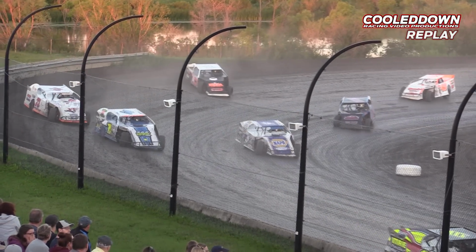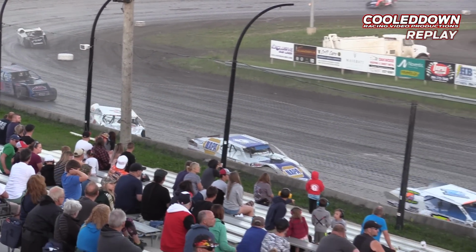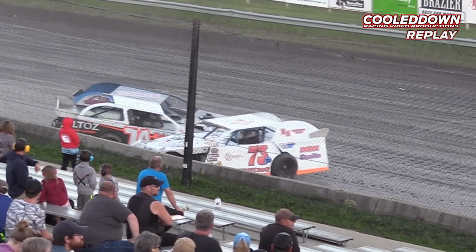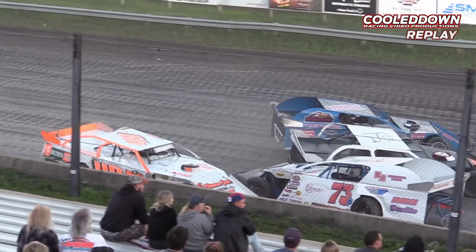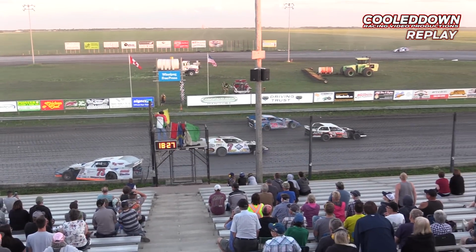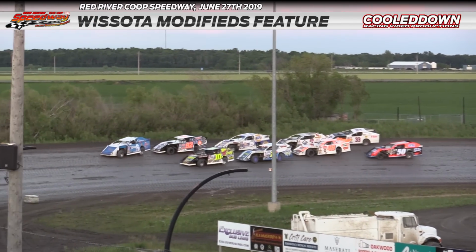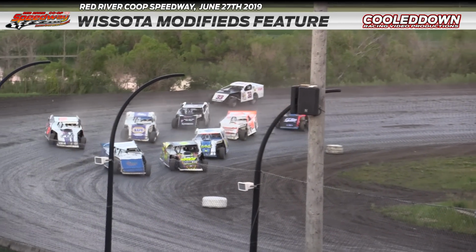Well, we got the red, we got everybody stopped. The red flag coming out. We've got to get everything. Oh, man, that had potential to tear a couple of cars right in half. The drivers, I'll tell you, that weren't involved, that made their way around those cars, we'll see if the flying Ford can hang on to it. Here we go.